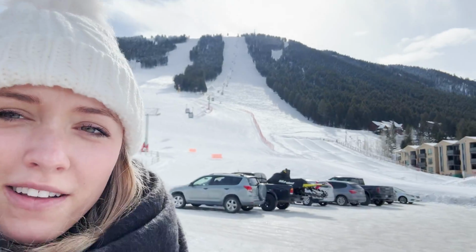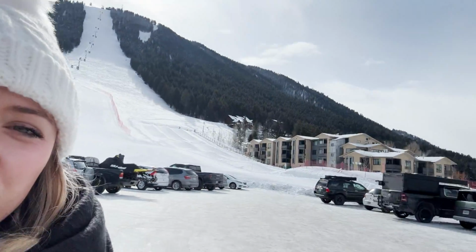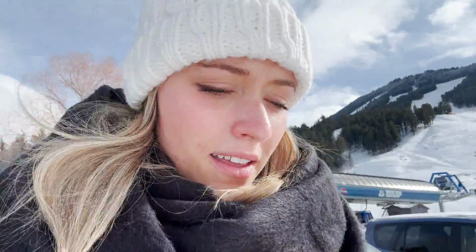Okay, we're about to do some tubes down those little baby hills. That's more my speed anyways. But they have a ski lift for people who want to ski. And if you came here for multiple days and wanted to get a multiple day pass, you can do that. Or you can do just a one day pass like we're doing.